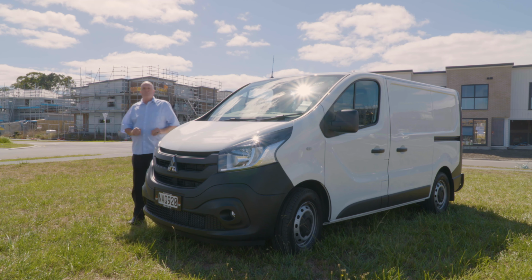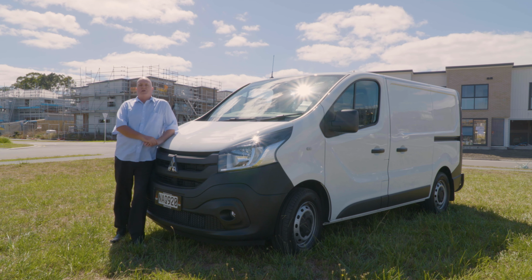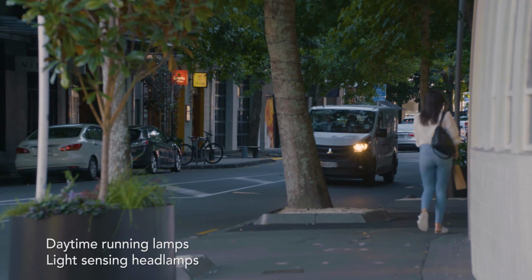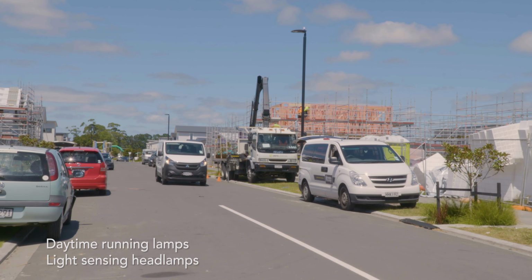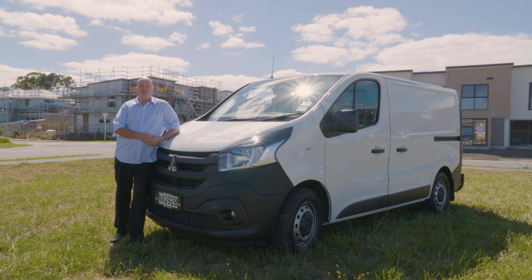There's no doubt in my mind that the Express is definitely going to put Mitsubishi back on the shopping list of the commercial van user. This particular vehicle is perfect for the delivery driver, the tradesperson, anybody that needs a commercial van really should look very, very seriously at the Mitsubishi Express.